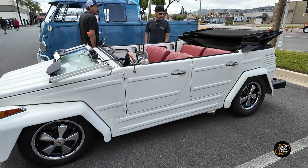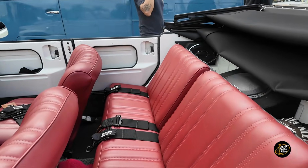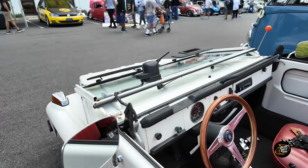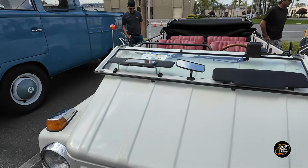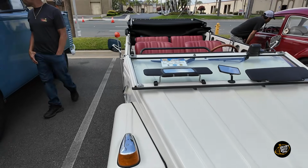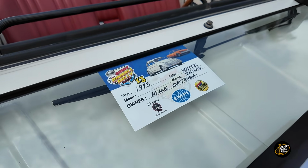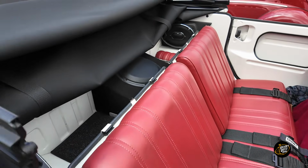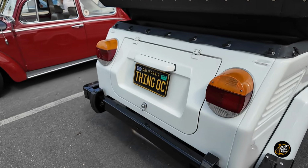Check this out. The Thing. I'm the only one that's wise enough not to drink rum when I drive a boat. So it's kind of bad, but everybody. This one looks like a lot of fun, man, with the windshield folding down. That is wide open. I love it. We hit the beach at like 4 o'clock. Thing OC.